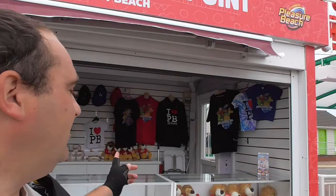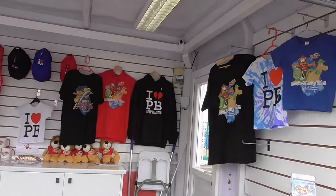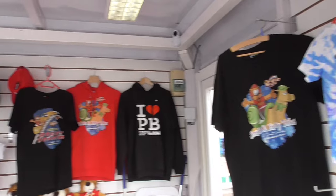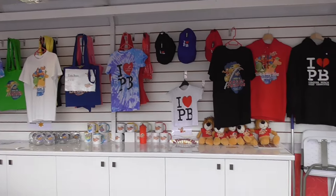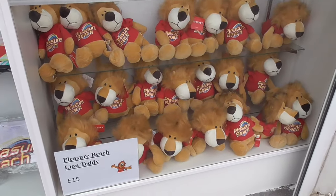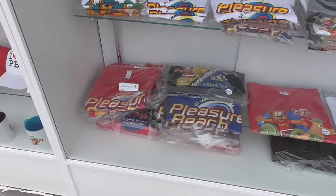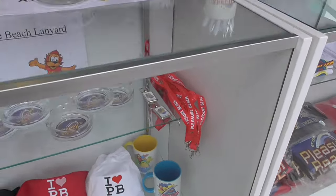Front of the park here, they've got a new merch stall. Loads of merch, let's have a little look. I like these. Snail ones. Roller coaster ones. Nice. Got Leo the Lion plushies. Hats, mugs, lanyards, ashtrays.